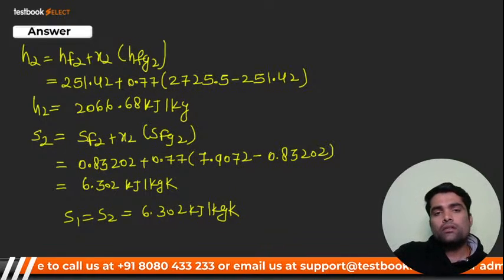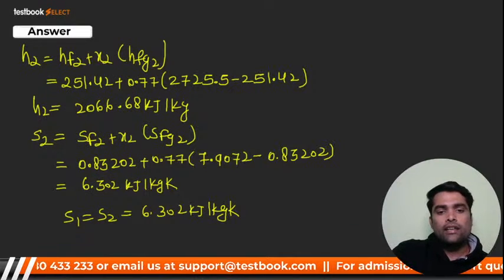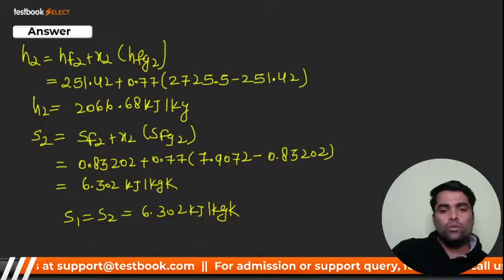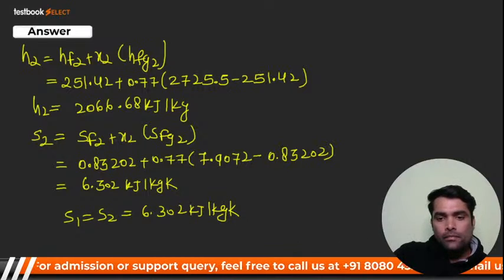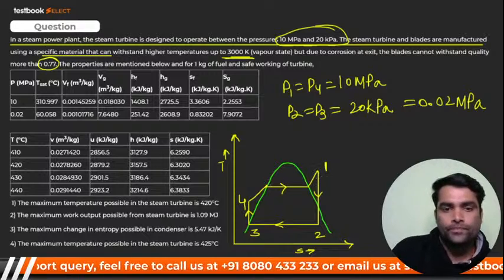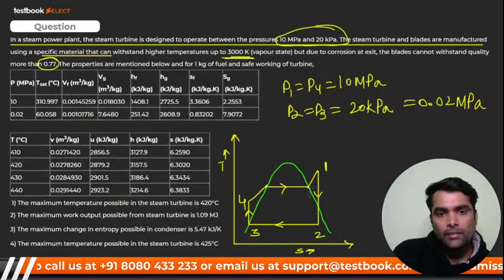What is state 1? It is superheated at 10 megapascal, right? And T is what? 420 degrees centigrade. Entropy is what? 6.302, right? So my dear, see, H1 is superheated at 10 megapascal.